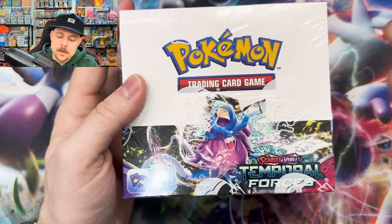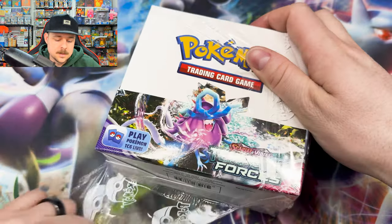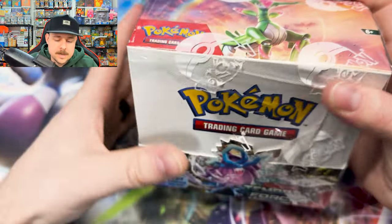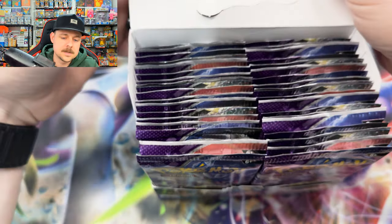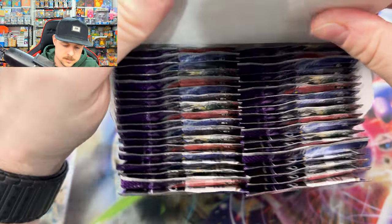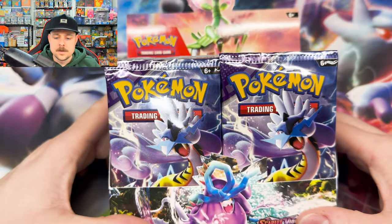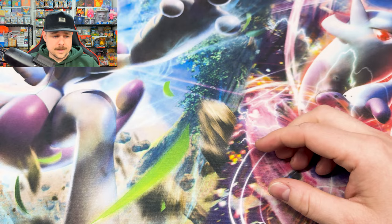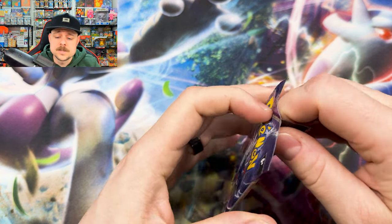Today, our booster box finally came in for Temporal Forces, so you know that we're going to open it. Here we go. 36 packs of the newest Scarlet and Violet set, Temporal Forces. I am excited to see what we pull out of here. We have pulled some big hitters, but there's so many in this set that we got a long way to go. So set that bad boy off to the side and we'll just get into it.